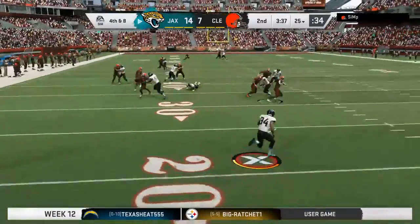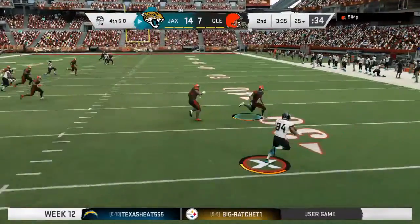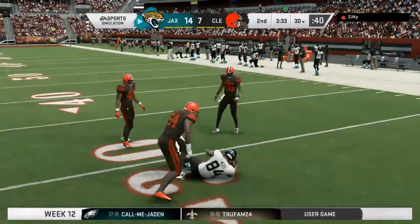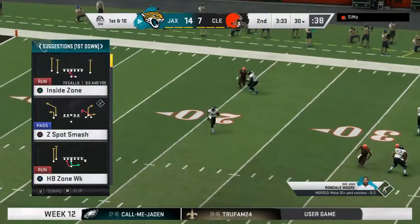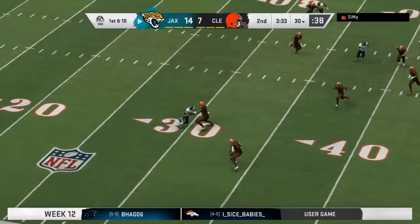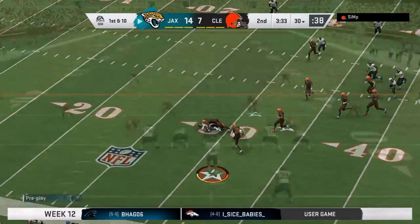I think the secondary has to be singled out, though. They are in the presence of every receiver whenever the ball's thrown, and this one, they help force another incompletion. A good return there, 17 yards. And the Jaguars go on offense, 1st down and 10.